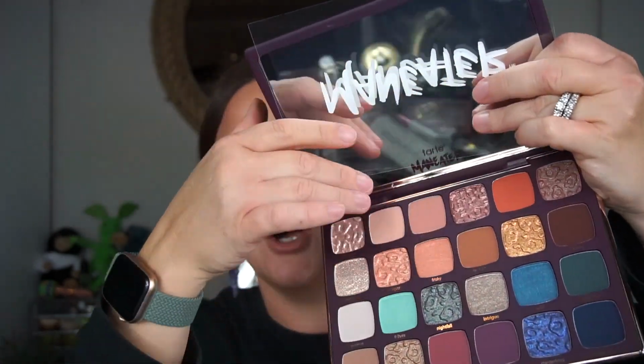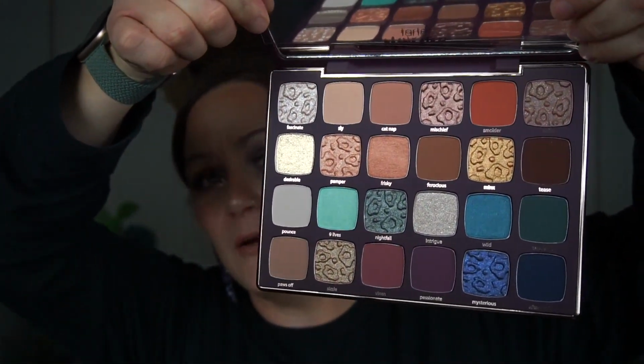And then my daughter, look, see, I didn't even buy all this stuff. And then my daughter was like, hey, we're running a sale. I get an extra percentage off because she works at Ulta. She got me the new Man-Eater palette, and I was like, oh, look how pretty that is.